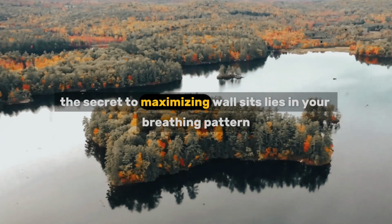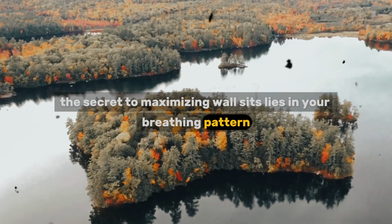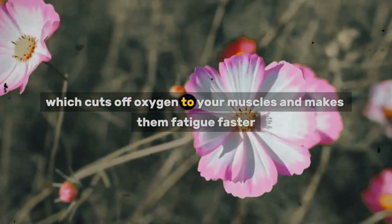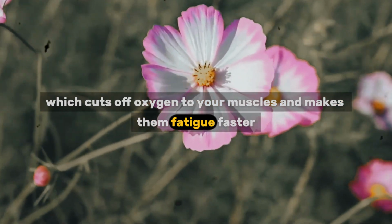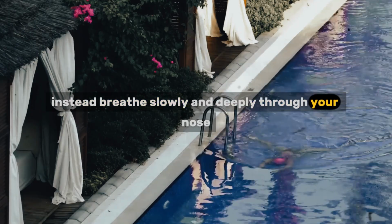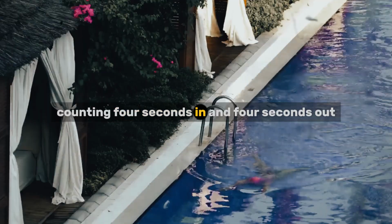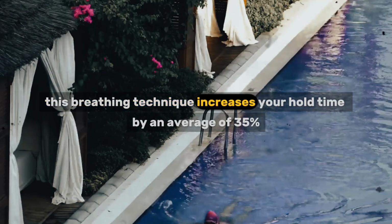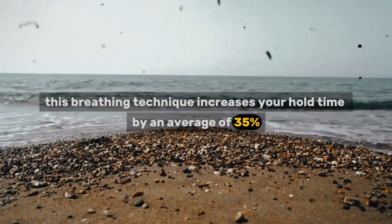The secret to maximizing wall sits lies in your breathing pattern. Most people hold their breath, which cuts off oxygen to your muscles and makes them fatigue faster. Instead, breathe slowly and deeply through your nose, counting 4 seconds in and 4 seconds out. This breathing technique increases your hold time by an average of 35%.